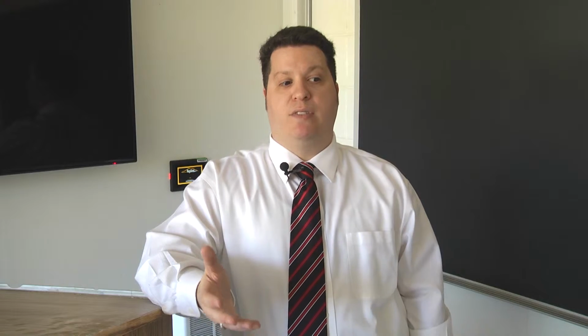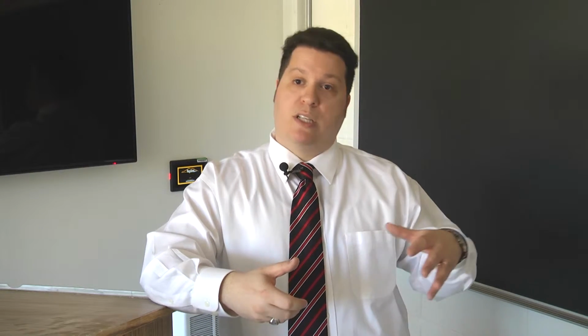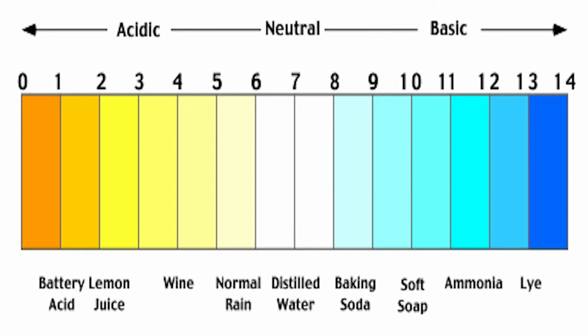The other thing that they've done is they've started to add lime to the drinking water to help raise the pH of the drinking water and make it less acidic, so that it won't dissolve the scale and it won't dissolve the lead as much.